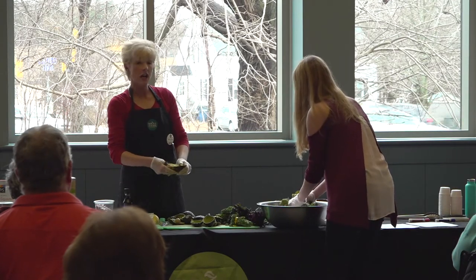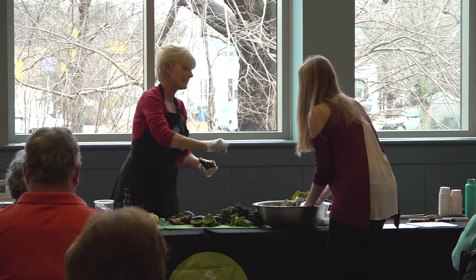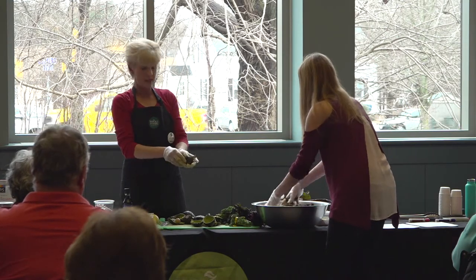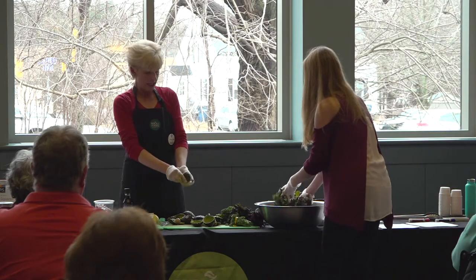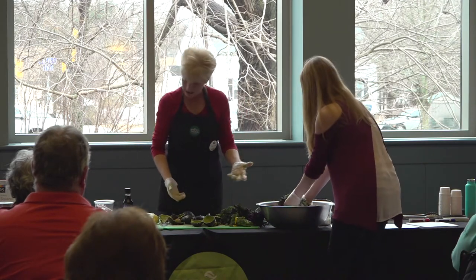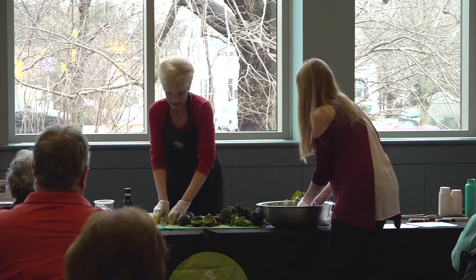It mixes the avocado in, like literally you can squeeze it, because the avocado and the lime juice and the tamari are basically going to be the dressing. And it breaks down the fiber in the kale, so it's more pleasant to eat.